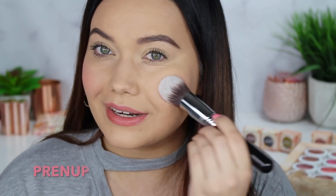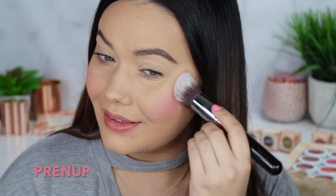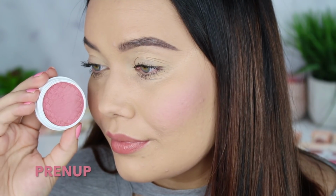Oh, I like this one. It's kind of a toned down berry. A little mauvey, a little berry, and not too much. I love this shade. This is definitely one of my favorites.